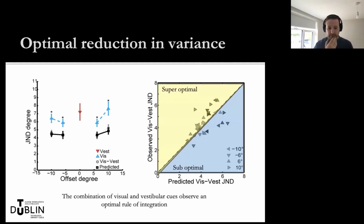So this was the main result of the study. On the left here, you see the visual accuracy is around 7 degrees. That's pretty big, but it's a small movement, in the dark. The visual accuracy, when the standard was 10 degrees to the left, was around 7 degrees, 6.5. And it has this kind of U-shaped function, and this had been observed before.